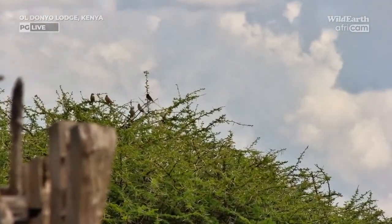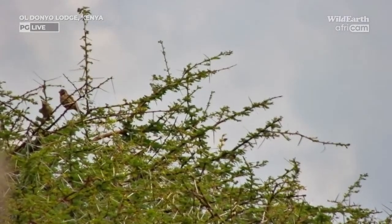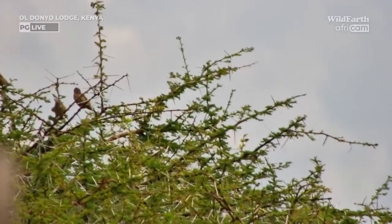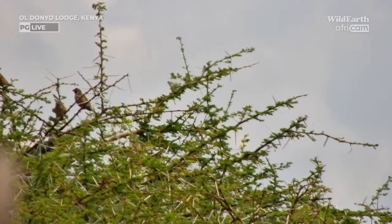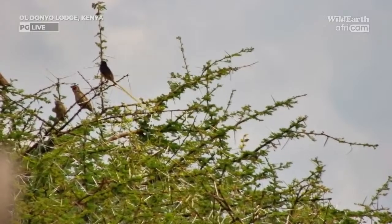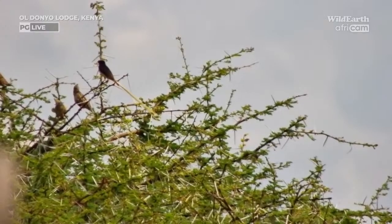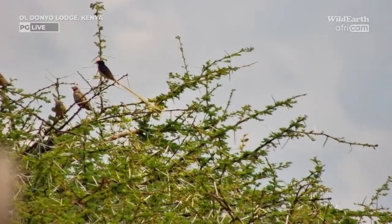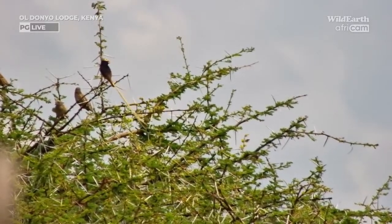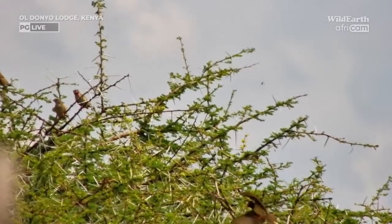Looks like our widows have returned though. And again, that spectacular tail plays a pretty vital role in mate selection. So the theory being that the male with the strongest genetics, the highest kind of expression of testosterone in his system, will develop the most perfect feathers. So it's a very easy visual way for him to advertise his presence to the females.